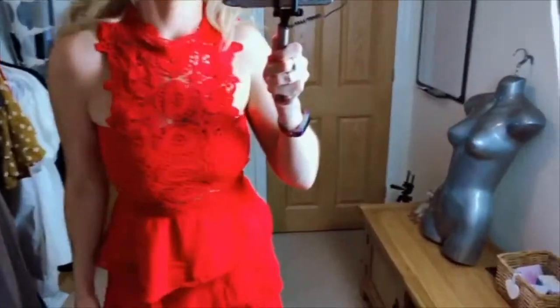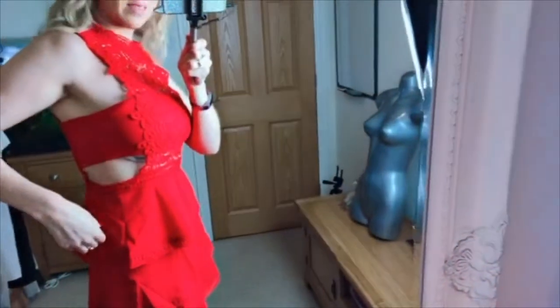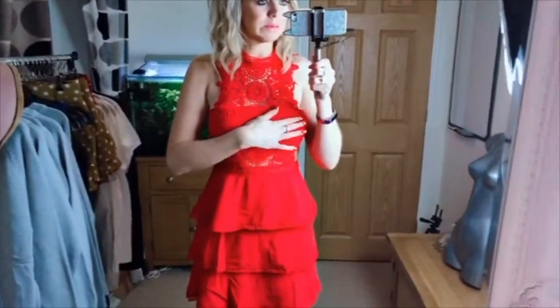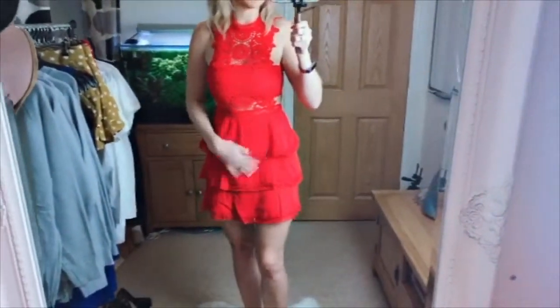I'll get closer so you can see. It's really pretty. It's all lacy here. And then this bit's like a little boob tubey bit. But you can see my bra here a little bit. Look, and there. I don't know, girls. What do we think? Is it a keeper or should I send it back? Need your opinions. Majorly need your opinions.